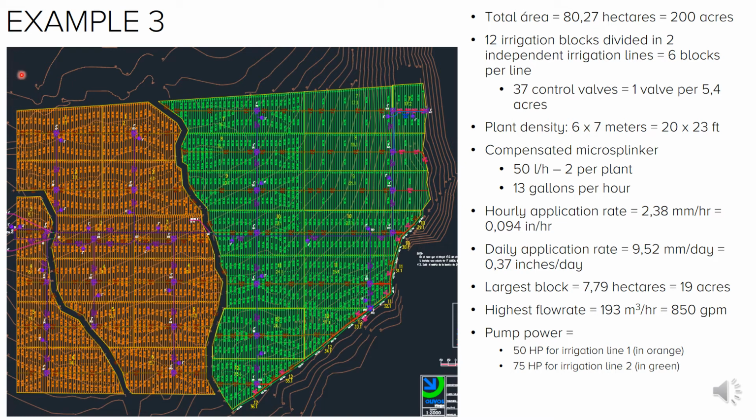In the orange irrigation line, which covered this area, we are using a 50 HP pump. However, this larger area here and more sloping one, we use a 75 HP pump. This means that as we have 2 independent irrigation lines, we can irrigate 1 block from the orange area. At the same time, we can irrigate 1 irrigation block from the green area.